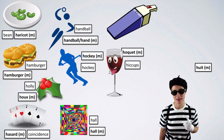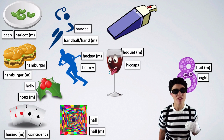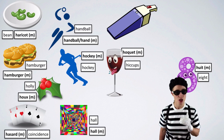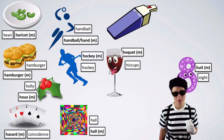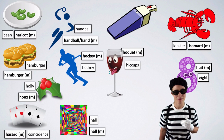Le 8. Okay, 8. So in French you don't say it's the 8th of September, you say it's the 8. C'est le 8 septembre. So when 8 is a noun, you say le 8. Homard. Le homard. Lobster.